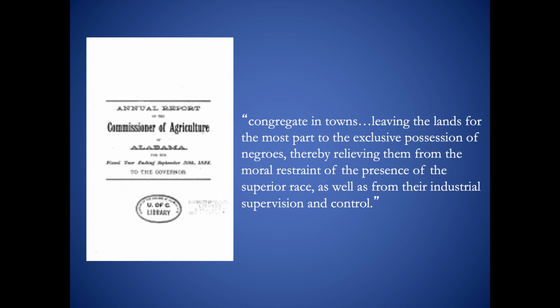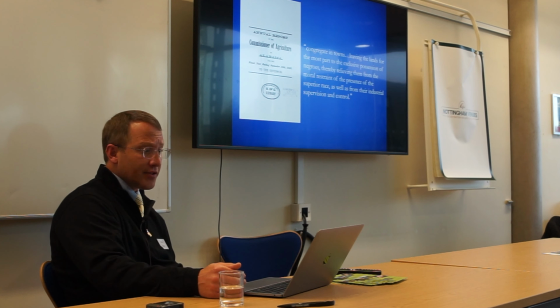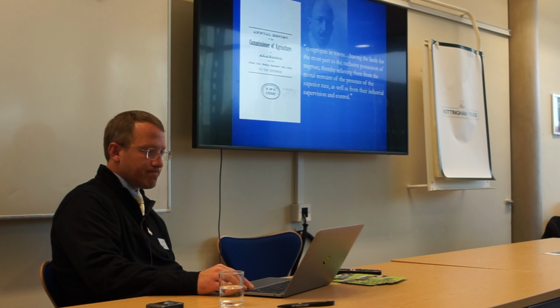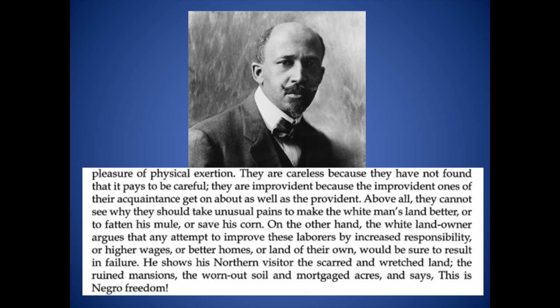Indeed, it offered a justification of sorts for the Jim Crow laws that were then being formulated by the various southern states. It offered proof, as it were, that African Americans weren't ready to enjoy the full benefits of freedom. The use of these denuded agro-ecosystems in the Black Belt and really the Cotton Belt more generally to justify Jim Crow understandably upset W.E.B. Du Bois, who went out of his way to address it in his classic 1903 study, The Souls of Black Folk, when he explained that the black tenants are careless because they have not found that it pays to be careful.